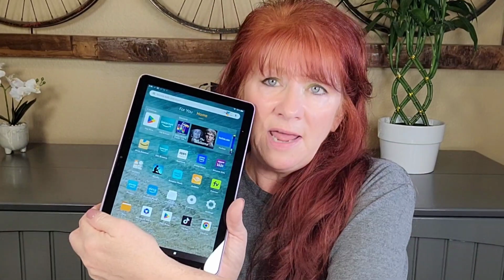Recharge it at night. It does have a rear and a front camera, so if you want to do those FaceTimes or you want to take pictures with it, you definitely can. And then you can order an Amazon stylus for this, so you can write right on the screen.